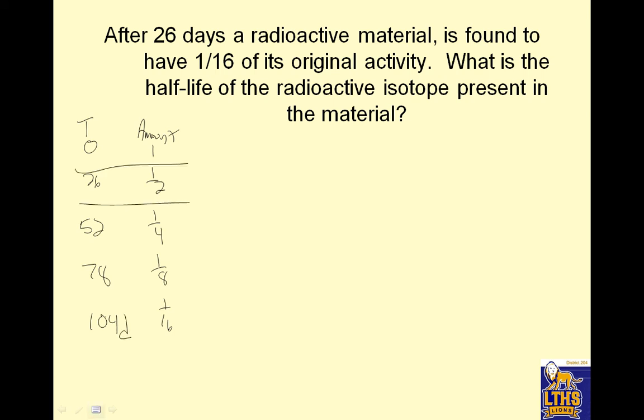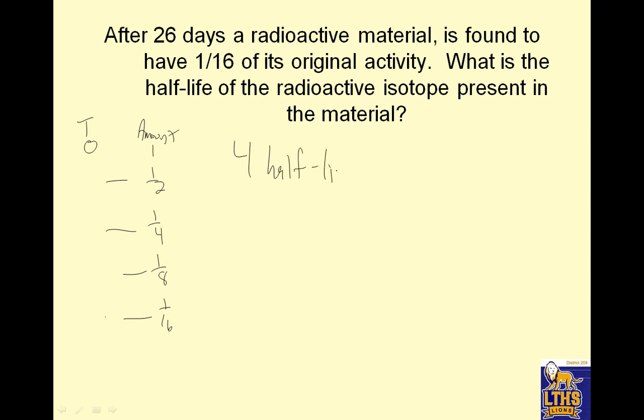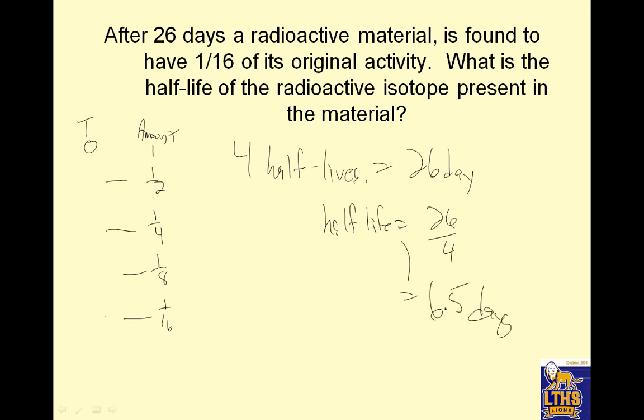What is the half-life? Wait a minute. After 26 days, that's not what I want to do. Helps if I read the question. After 26 days, it did this. So this took one half-life, two half-lives, three half-lives, four half-lives. It took four half-lives to do that. And then four half-lives equals 26 days. So one half-life equals 26 over 4. 26 divided by 4 is 6.5. 6.5 days equals the half-life.